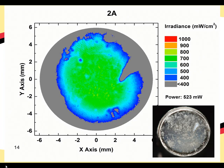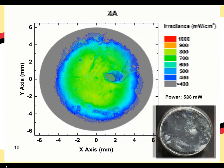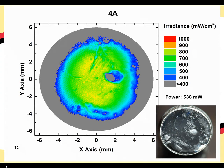For light guide 2A, notice the significant debris on the surface and the dead zone that corresponds to that debris. Anywhere there's a dead zone, it's an area where there's no light energy getting to the tooth restoration where the composite resin is being placed. Once again, the dead zone and reduction in irradiance that correlates to the resin contamination.